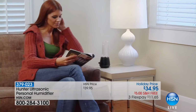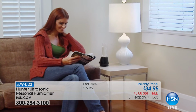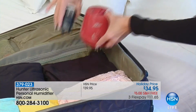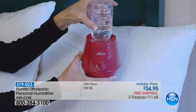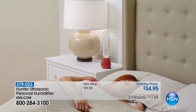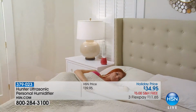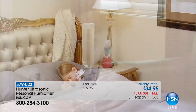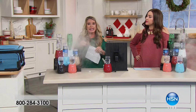Absolutely. Well, it's also so nice because a lot of us think about humidifiers and we think about the giant ones we used to have in our room when we were a kid and we were sick, and it just turns the air into muggy, wet air. It makes the nightstand or the table wet. This doesn't do that, right? So it's not going to leave wet marks on the table. No, it doesn't. It's ultrasonic technology, and again, it's that dry mist.